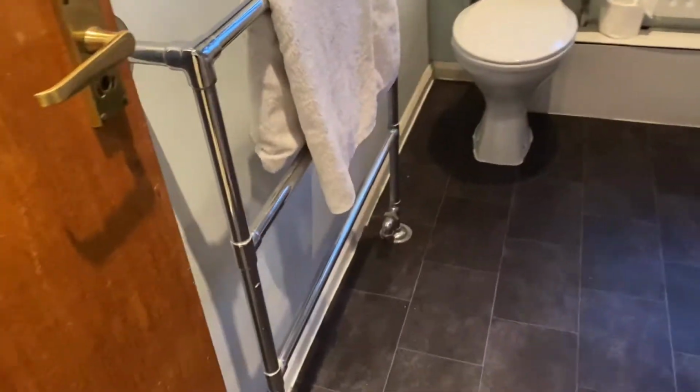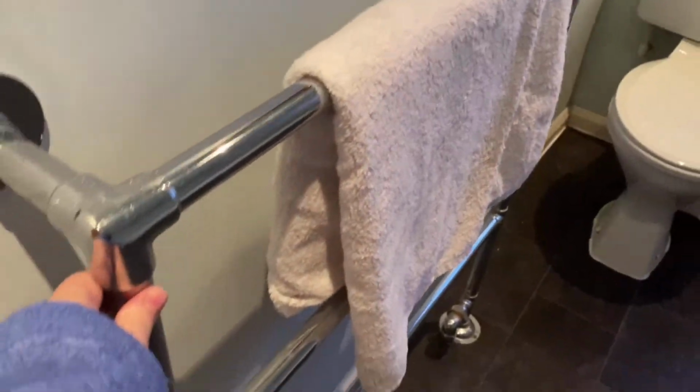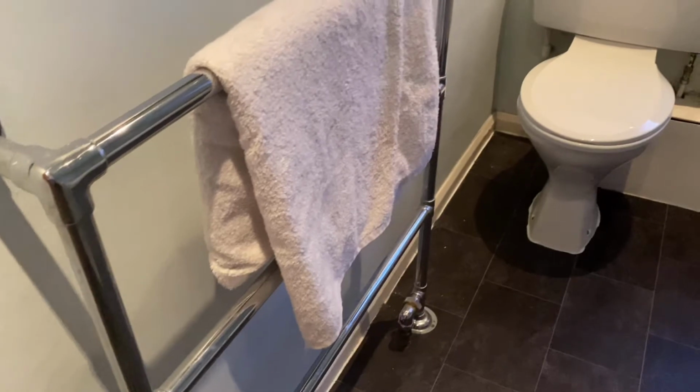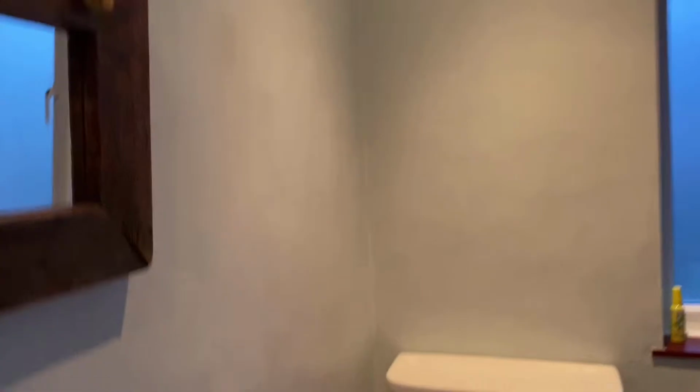So as we go in, you've got the towel rail. This doesn't actually work. We've never been able to fix it. It's ugly, it's outdated, it's pants basically. I can't believe they actually put wallpaper on and then painted over the wallpaper. I mean, who does that?